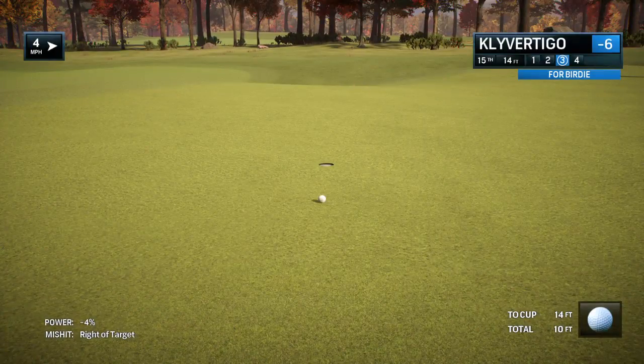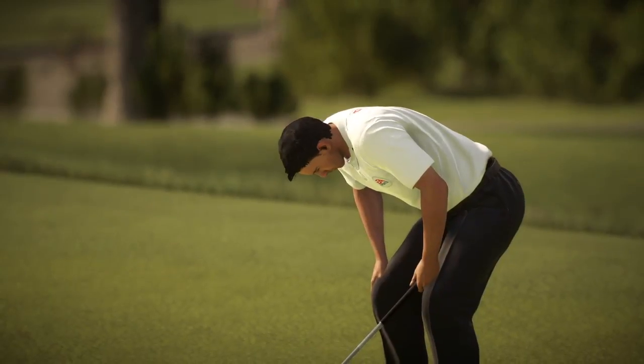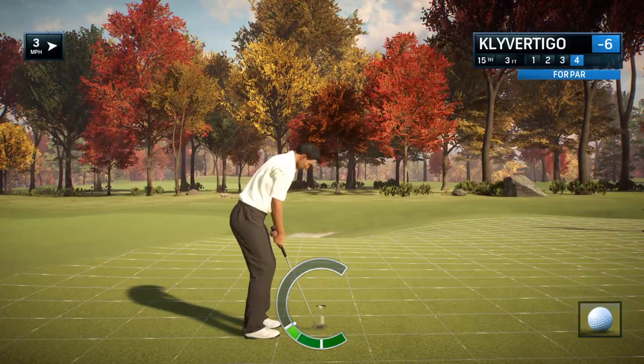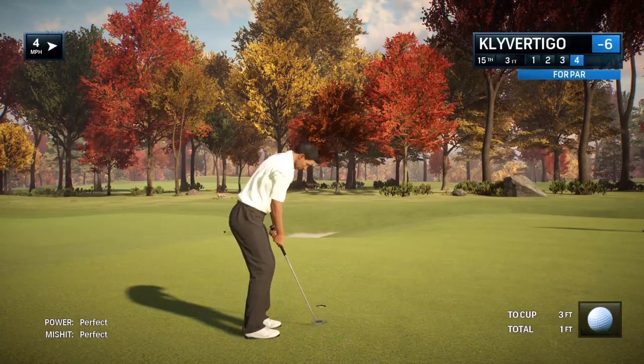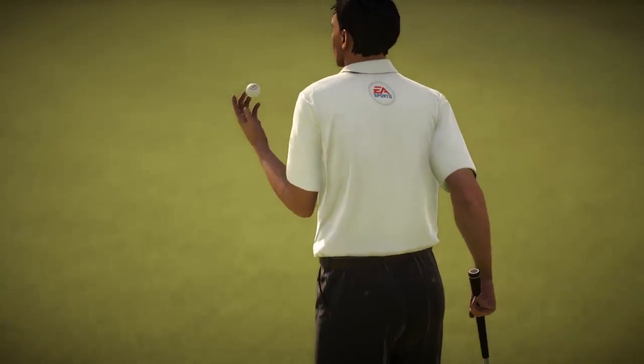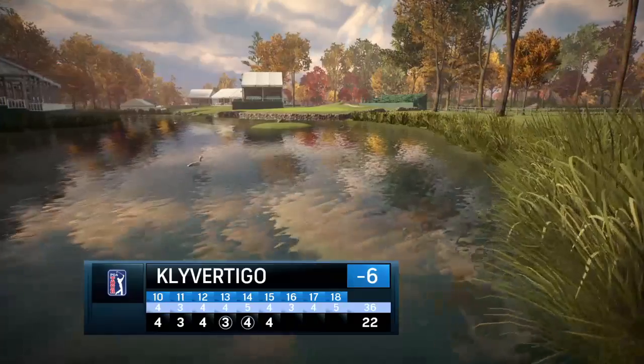Never quite had enough oomph on that. Yeah, sort of a wishy-washy stroke. Just an amazing display. The records continue to fall. Moving on to 16 now.